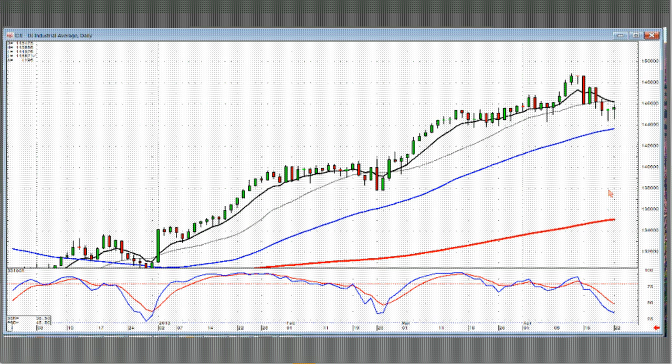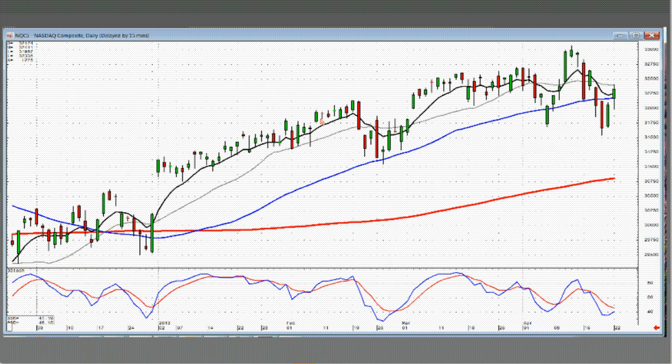Now, Friday, even though Friday was not a very powerful day for the Dow, and stochastics were not in the oversold area just yet, there was kind of an implication that maybe the selling had stopped because we had a big bullish harami in the NASDAQ, which would have told us the selling had stopped.